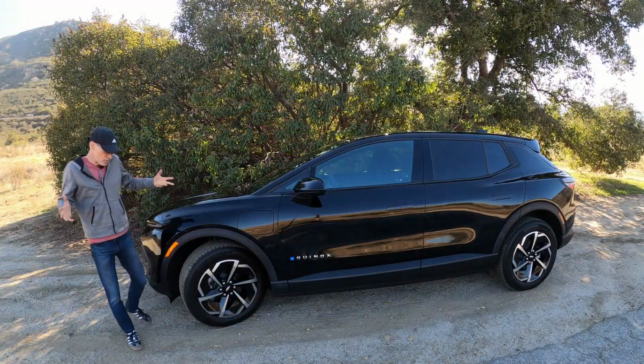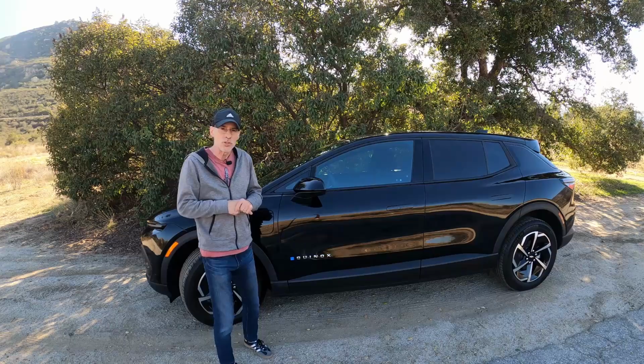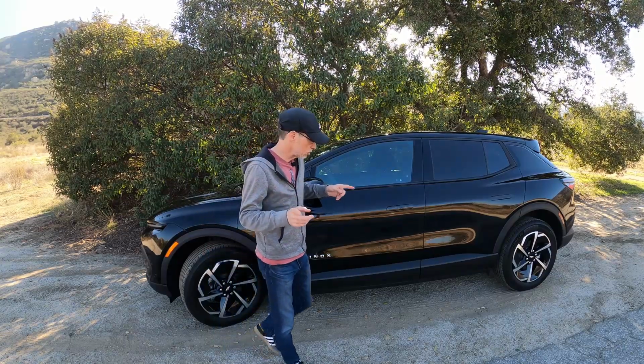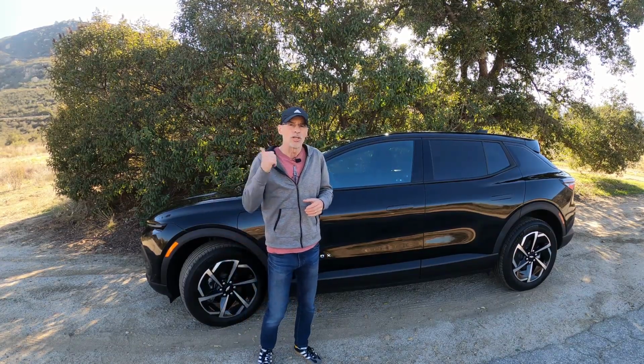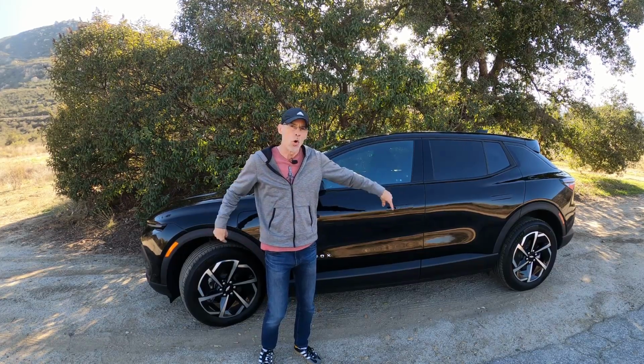So this one is an LT model with front-wheel drive, and it is currently the cheapest one that you can buy. Also, Chevy has simplified the trim choices from the previous year. This is a 2025, and now there's just two. This LT or an RS, and both of them can be had with either front or all-wheel drive.